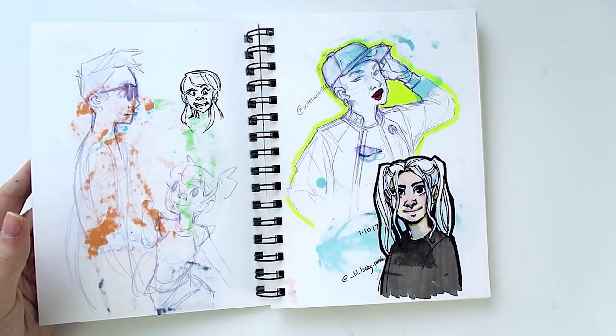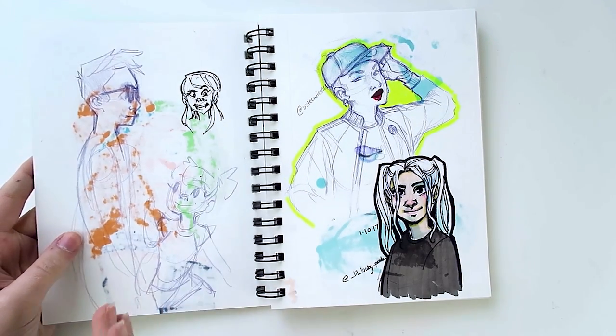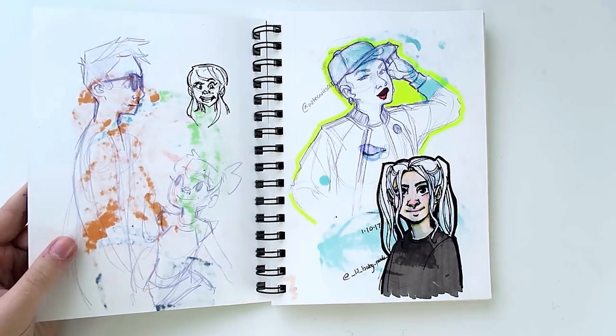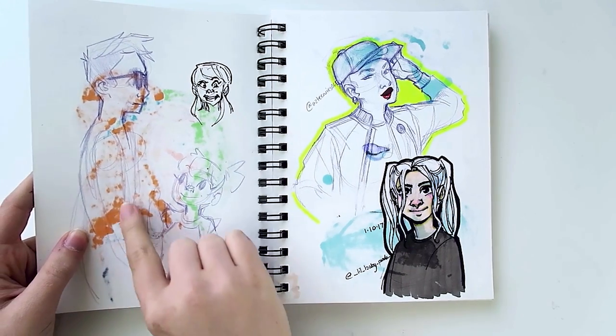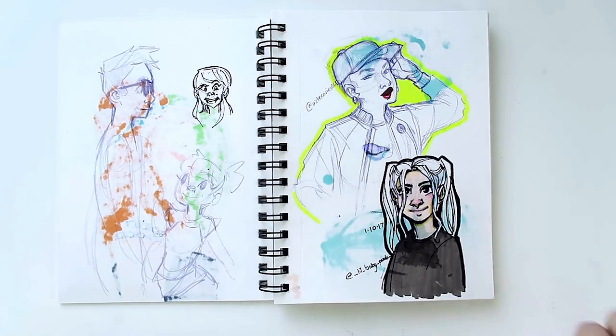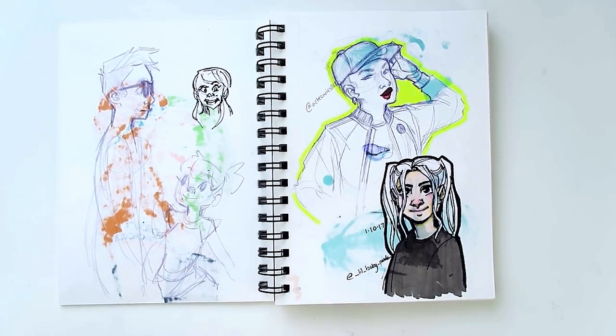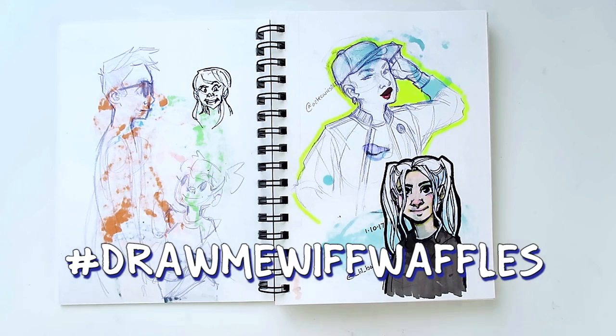Here are some sketches again that I didn't really care about, just trying to fill up the space because I don't like only seeing the marker bleed. I really want to try and use the marker splats to draw something again like I did with that other one. Here are some more drawings of some of my followers, again doing my hashtag DrawingWiffWaffles.